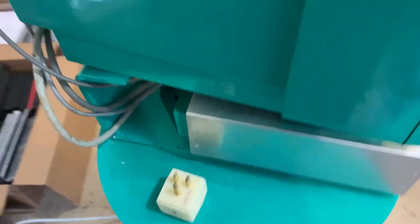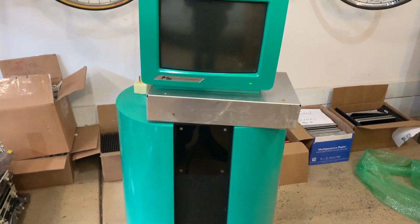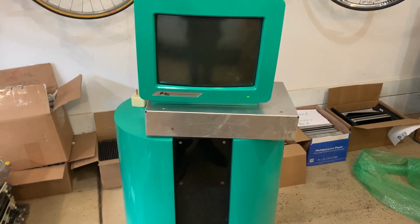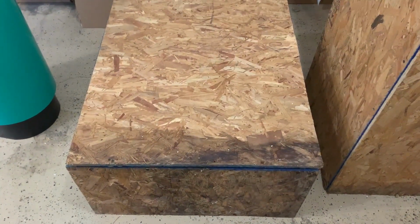I think the answer might be underneath the thing. That seems to be hollowed out, so I might have to attack this from underneath. But anyway, I think this is enough of this for this video. Really wasn't expecting it to power on fully anyway, so I'll probably dig into this and show more of this in a future video. Okay, last but not least, we have the fourth crate here.